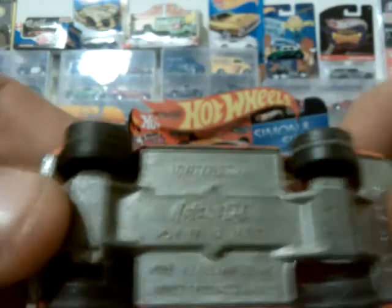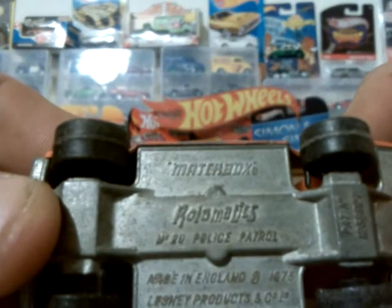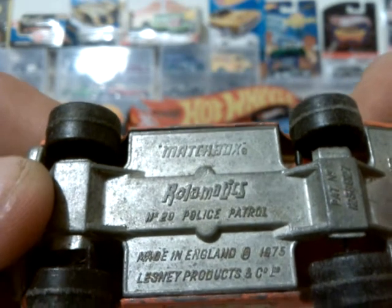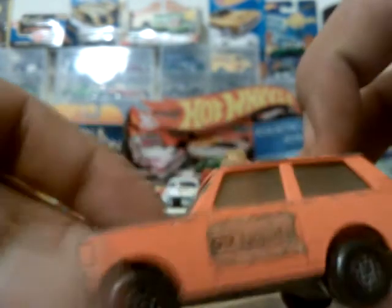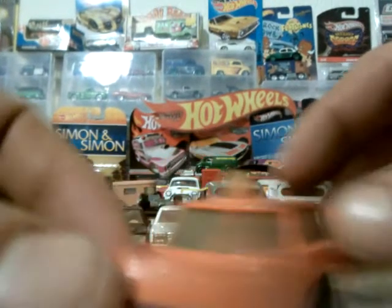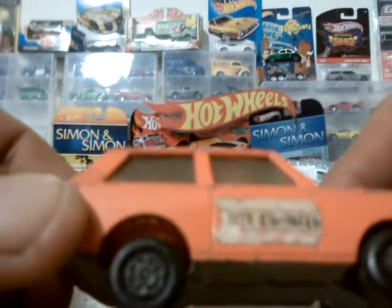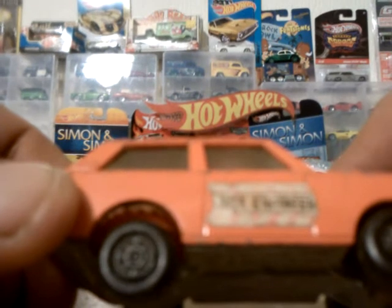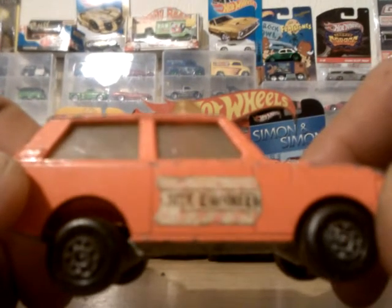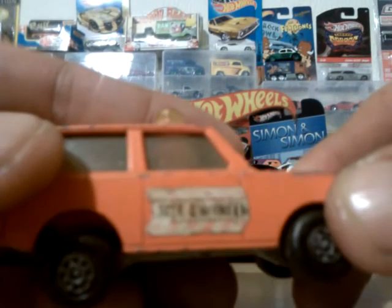Next, one that I didn't have is the Matchbox Roll-O-Matics Police Patrol, but in orange, that says Site Engineer on the sticker, which I've not seen before. That's nice to have.